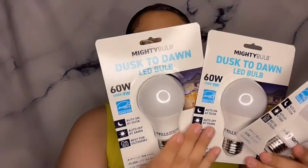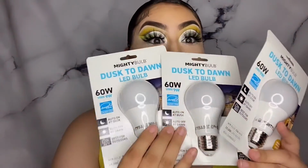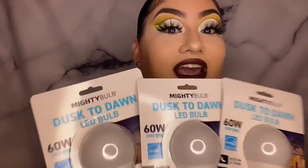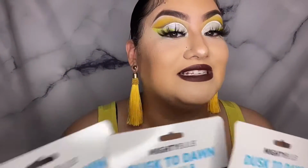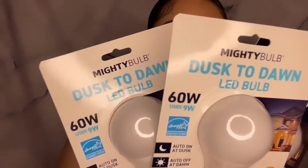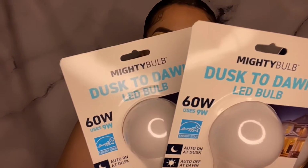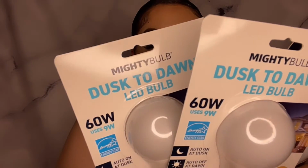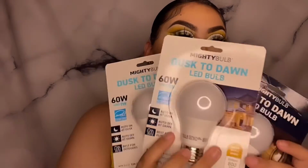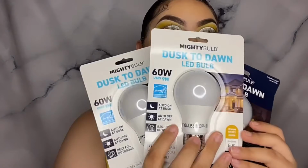Next fabulous find that I found at Dollar Tree is this Mighty Bulb Dusk to Dawn LED light bulbs. I found 3. People were taking these and snatching them up like crazy, so I grabbed 3. These are actually designed to be outdoor lights. I'm sure they can be used inside if you needed to, but it says they automatically turn on at night and off during the day, so I'm excited to give these a try.